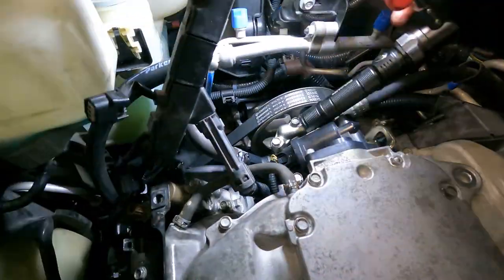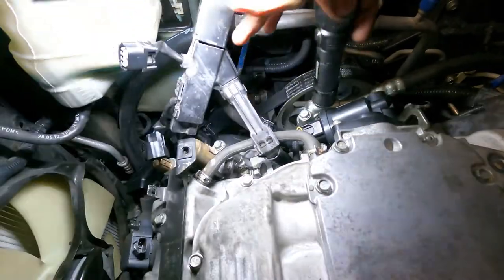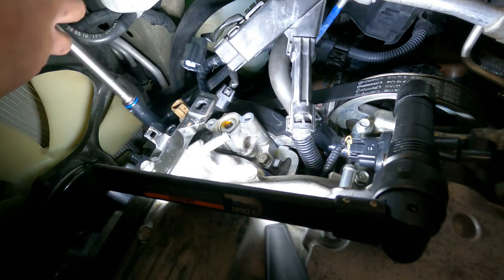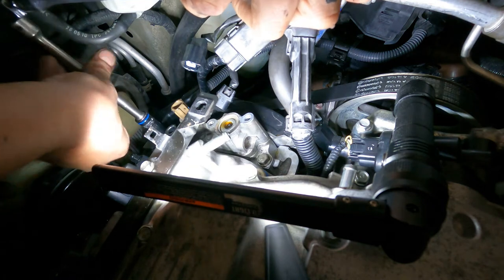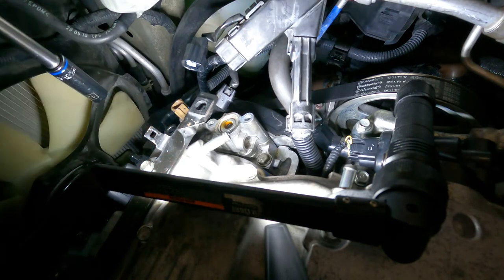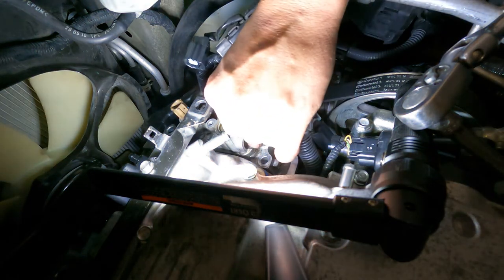And now, this is going to be hard to record, but I should be able to get to those bolts and pop this out. One, two, what do I think? One, two. Yeah, there's a bunch of bolts, so we'll just take them out one by one. These are 12s. All right, so now maybe this will come off.